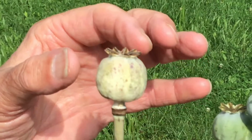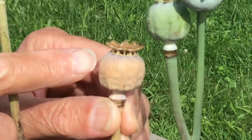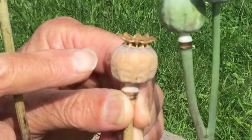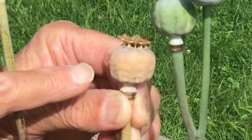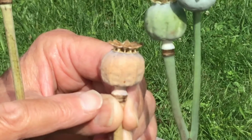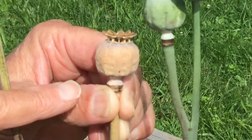But when the seeds are finally ripe, the daisy hat opens up, and underneath the daisy hat are all these little air holes. And into the air holes, the wind blows, stirs up the seeds, pushes them out the air holes and onto the ground, where they can start new poppy plants in the spring. It's an amazing piece of nature's engineering.